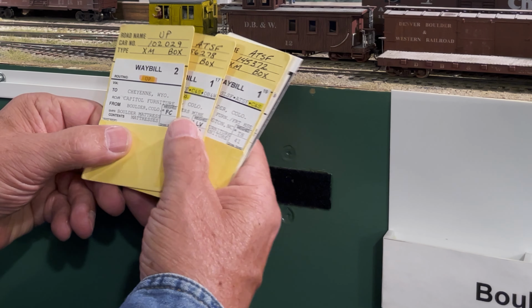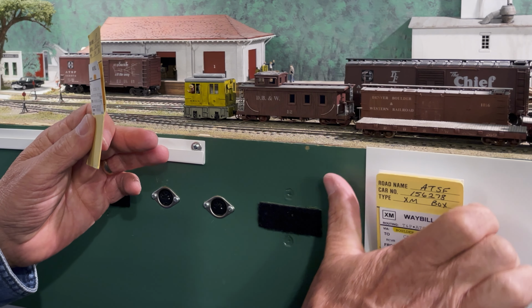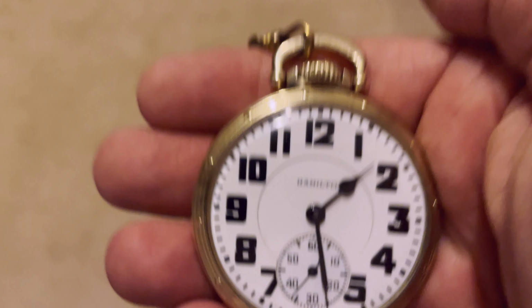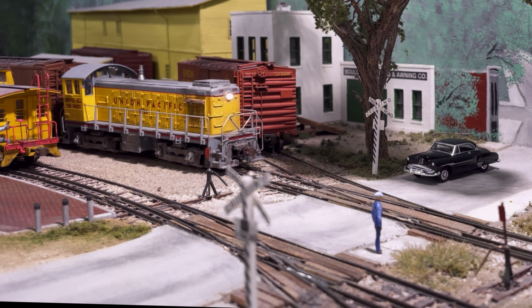Looks like just 1 UP highlighted car to pull from the mattress factory. The rest of the bill box is work for the C&S. I'll put that card with our other cards in the sorting rack. We have time to work before we have to clear for the passenger train at 2:09. So off we go.